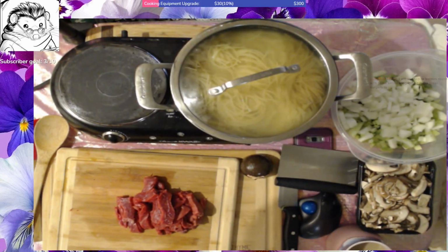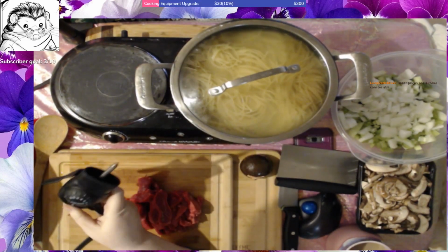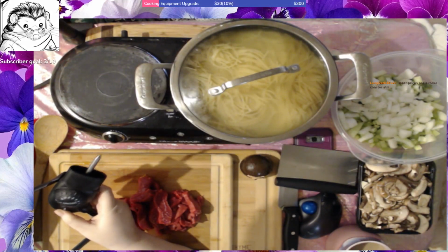I am getting out my wok now to use. Let me get the dust out of the bottom of it. And I'm going to plug in the heat to this. It's really neat, this Aroma 7.5 quart wok that I have here.